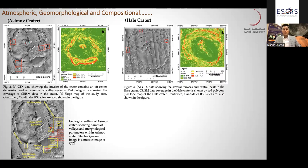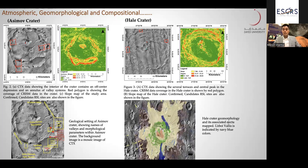Talking about another crater, because there are two craters here as a comparison, both craters have RSL activity, but there are some interesting insights in both. We did the same for Hell crater, showing the context camera images. We derived the same slope map, and so far slope and aspect were similar for both areas. This is Hell crater geomorphology and its associated ejecta map, and the Ujobi valleys are indicated by the navy blue colors, as referred to in previous papers.